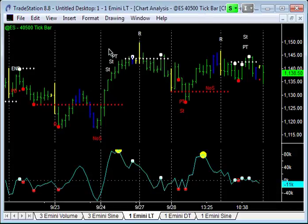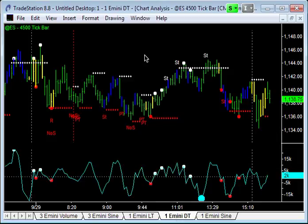But if 11:45 is looking like a resistance point, now I am looking for that pullback in an uptrend signal on the 135-minute chart. But that doesn't mean there aren't good opportunities during the day.